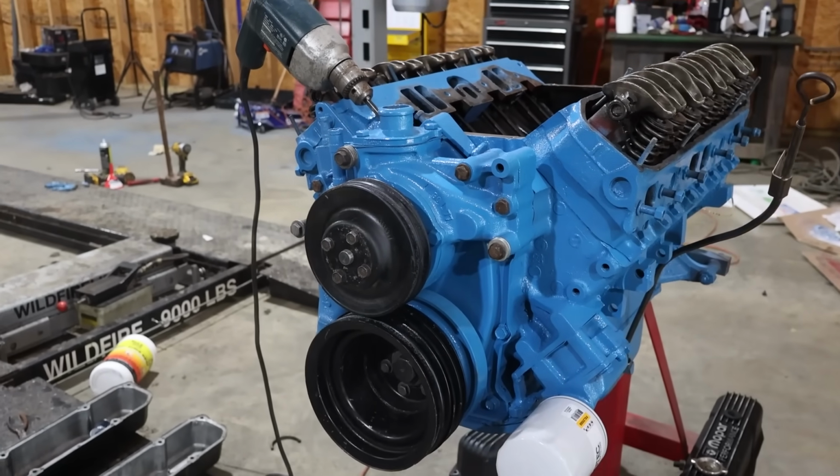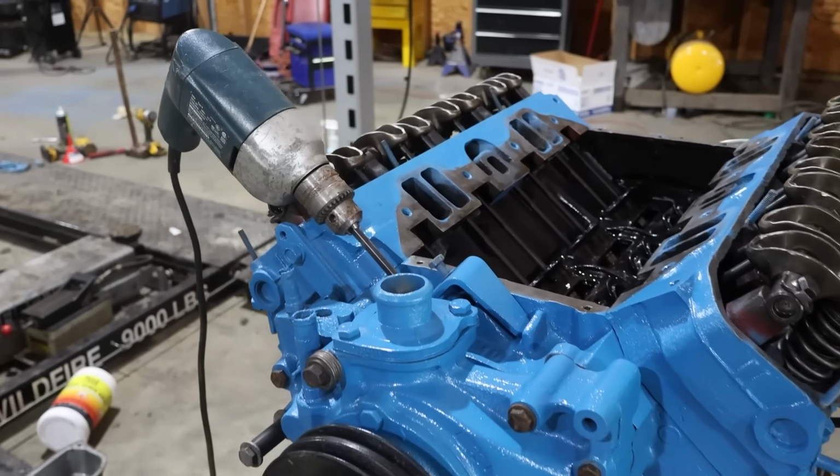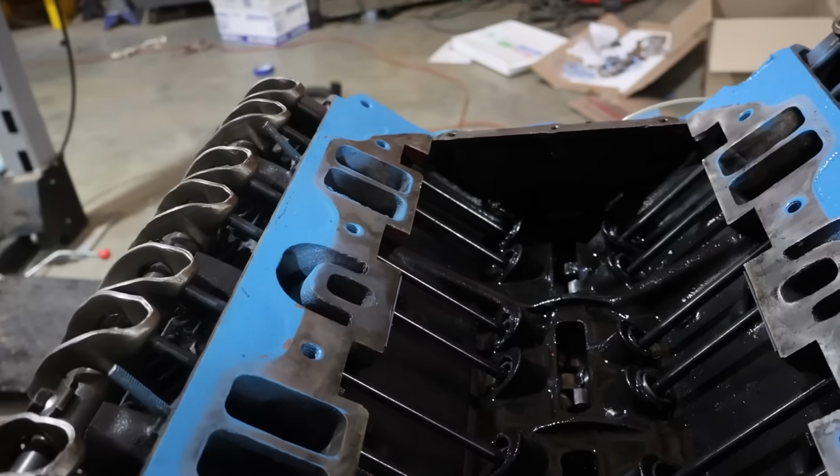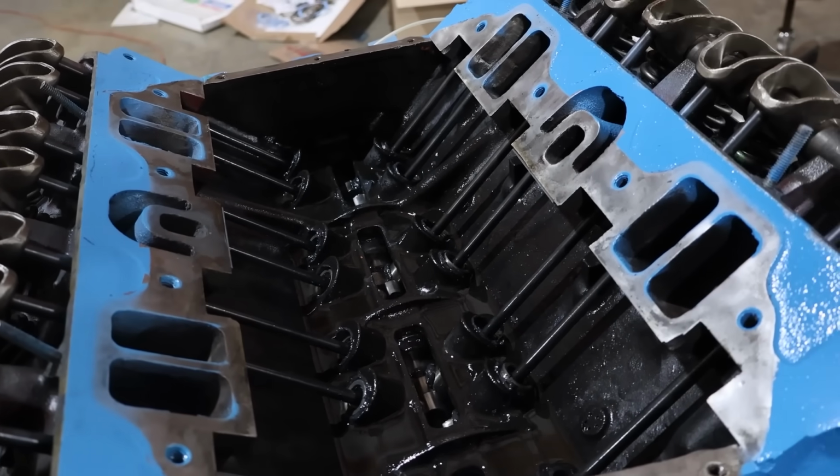Got an oil pressure gauge because we're going to go ahead and start trying to prime this thing. We got to get some oil pressure. I've already got it to where it's circulating oil because listen to this.